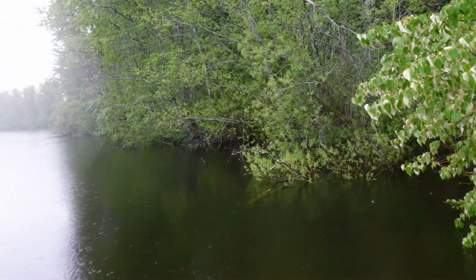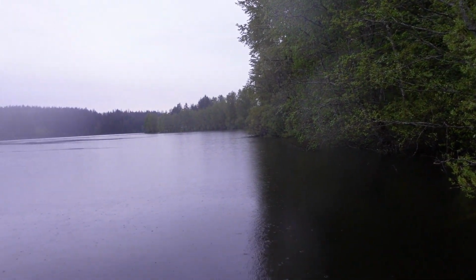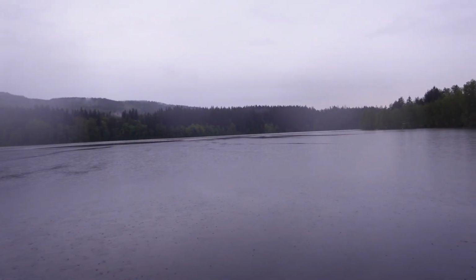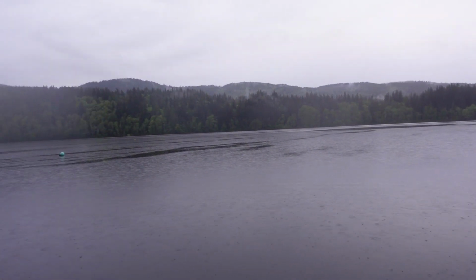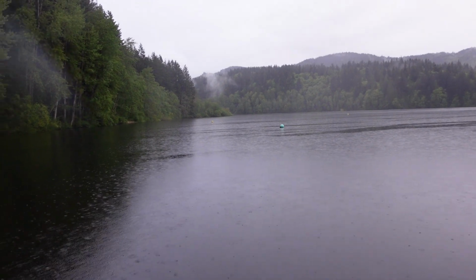Been looking for the herons over here, but no signs of herons as of yet. This is usually where they like to hang out sometimes. But there's a good look at the lake. That rain is still coming down. Got a little bit more wet than I expected out here. The other dock is over there.